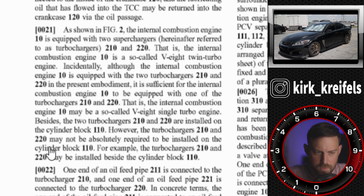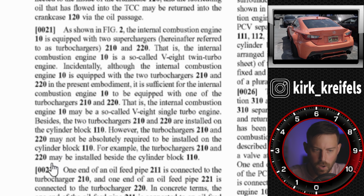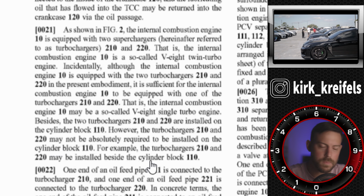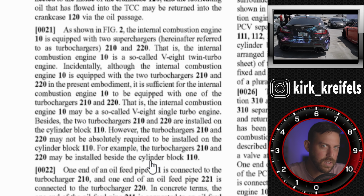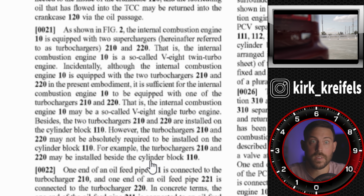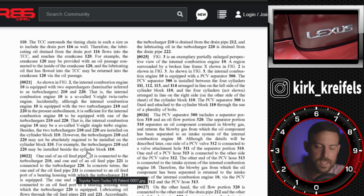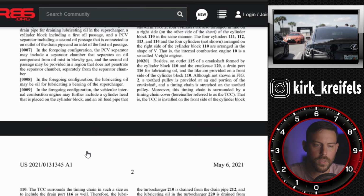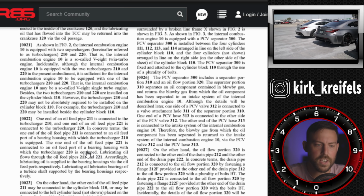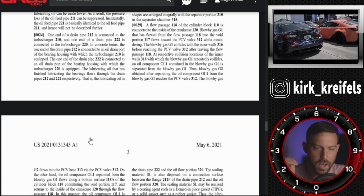That is, the internal combustion engine may also be a so-called V8 single turbo engine. However, the turbochargers may not be absolutely required to be installed on the cylinder block. They say they could also be beside the cylinder block. So they're not shoehorning themselves into a hot V situation, but more than likely, that's what we're going to see with the V8. We're not only limited to V8 with this sort of design. Again, look at all this information on how the oil is circulated and the location of different hardware in this setup, but we're going to go almost all the way to the bottom here.